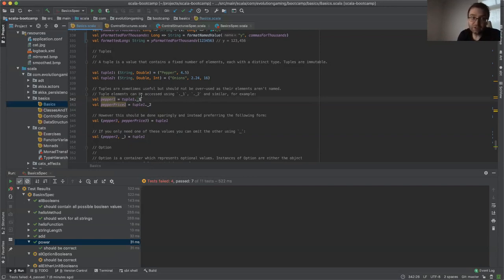So you can access tuples using, again, the underscore syntax. This would be the first element, so this would be pepper. And the price would be the second element. We really try to do this rarely. We think it is a code smell to overuse this. Very quickly, I think even more quickly than just using the underscores for function parameters, this leads to very unreadable code. So in general, we fail in code reviews code which uses the syntax, but because you will see code which includes it, it's still good to know this.